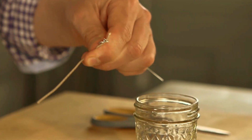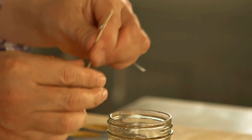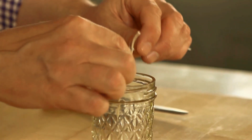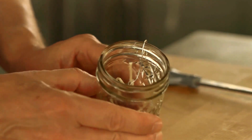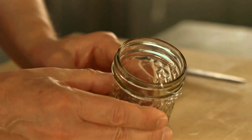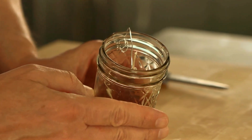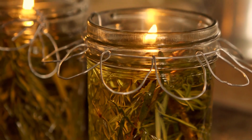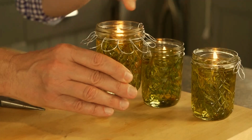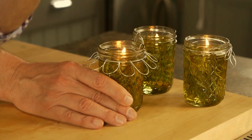The first thing you want to do is wrap the end of your wire around the wick. You want to do this tightly enough that it doesn't fall out, but you want to keep it loose enough that you can adjust the wick if you need to. You can either bend the wire so that it hooks on the side of the jar to hold the wick in the center of the jar, or wrap it around the lip on the outside. So you can get rather expressive with the way in which you use the wire that actually holds the wick in place. The idea here is just have some fun and get creative.